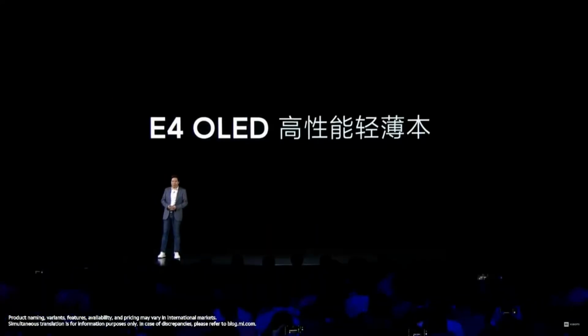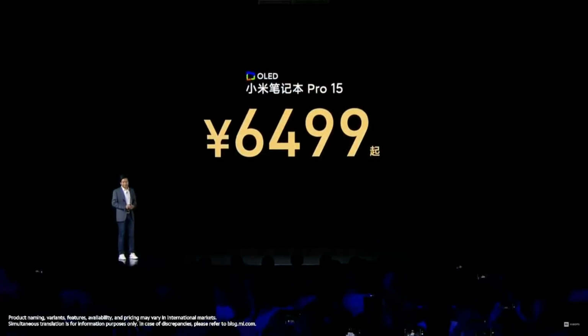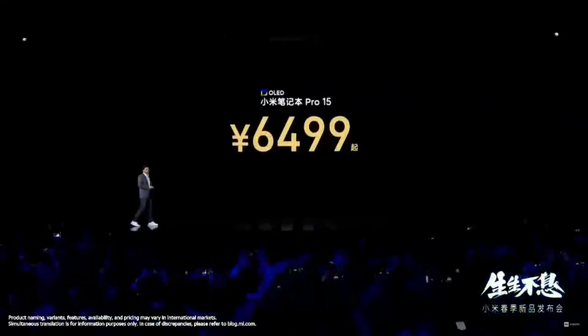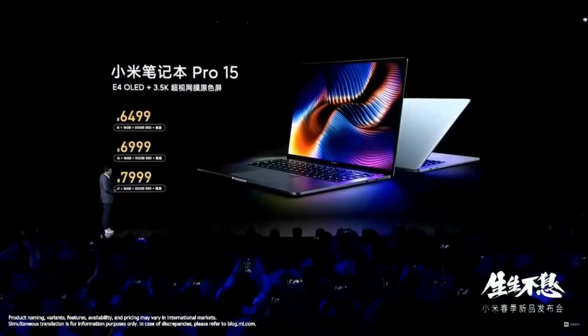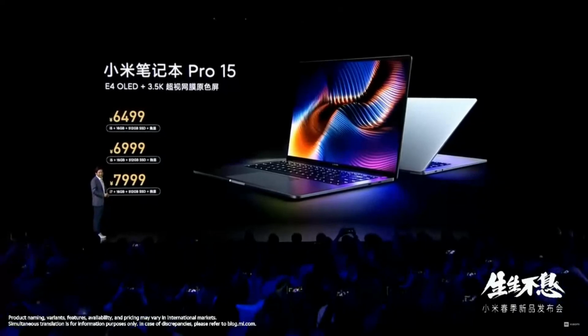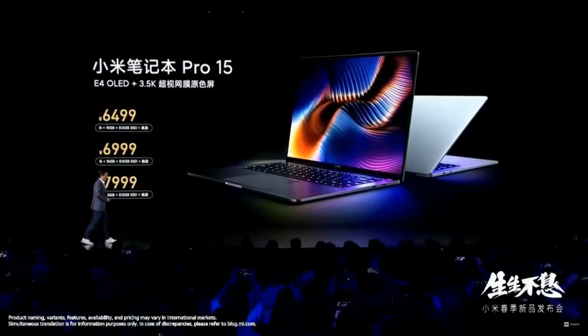There is no other laptop with OLED, and second, very few laptops at this level, and the price is only $6,499. 3 specs for you. You can take a photo and go back home and mull over them.